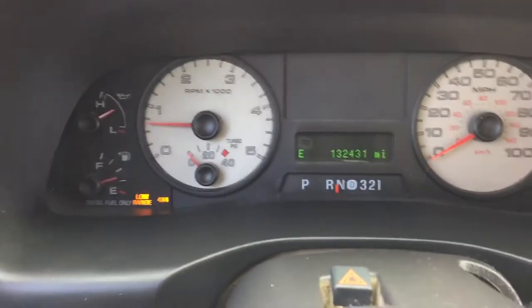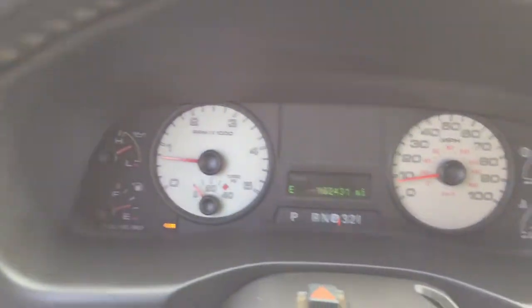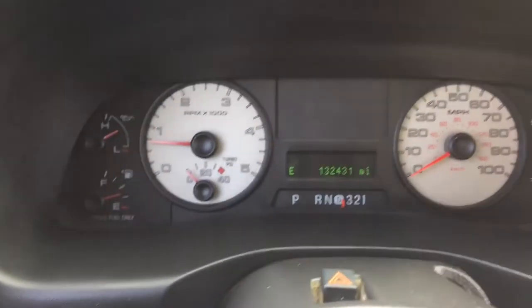Yeah, no, it does have parking sensors, there you go. All right, neutral. Four high, drive. This is a quiet 6.0, I like it. I like when they're quiet. And reverse and four high, boom. Two wheel drive, let's go for a ride.